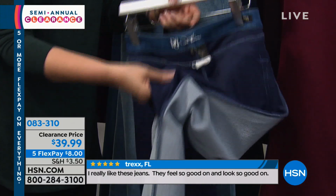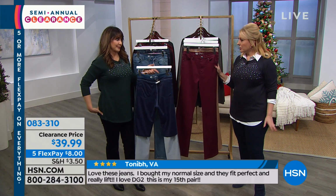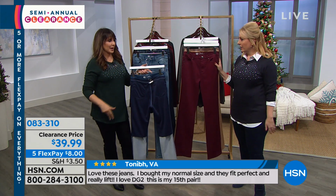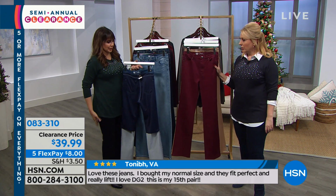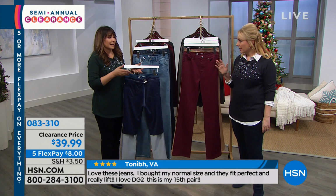So it's just in the back. Just in the back. So this is uplifting your derriere. And it also kind of smooths you out. Smooths you out in the back of the upper thigh area, which I know is a problem for a lot of people. What about sizing? When you get the Uplifter, do you go up a size, or how does that work?